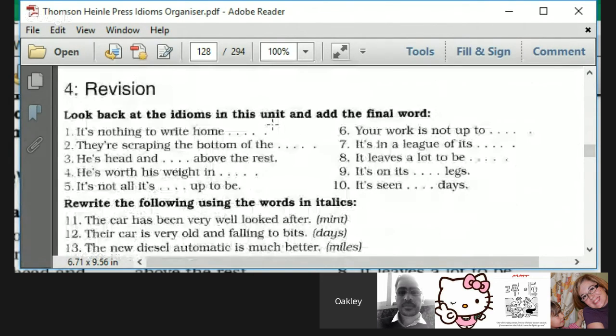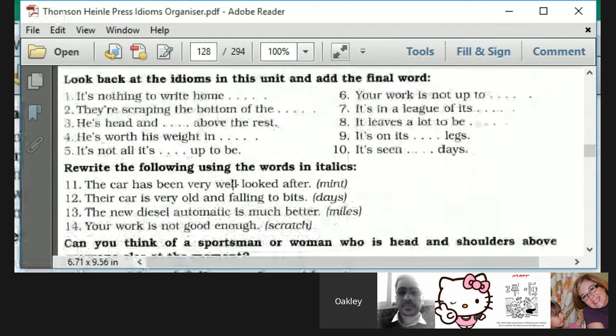Something like that. Okay, we've looked at a lot of idioms, so we've got about 5 minutes or a little more. Let's see how many of them we can actually remember. Think about the idioms. Add the final word of the expression. Heidi, number one. It's nothing to write home. Add one more word. About. Yes, you need about. It's nothing to write home about. Meaning it's nothing too special.